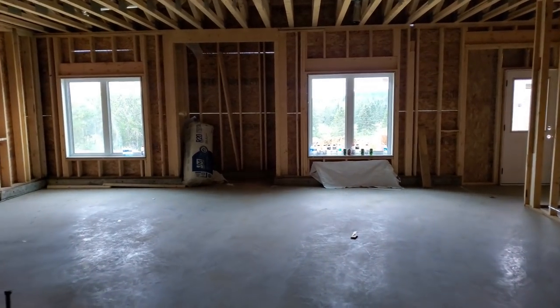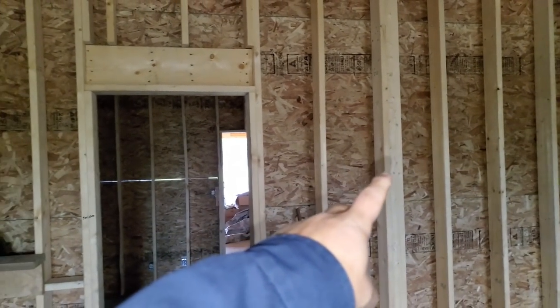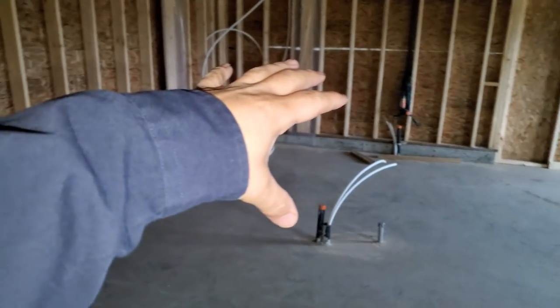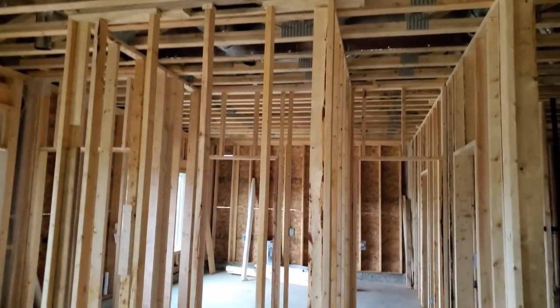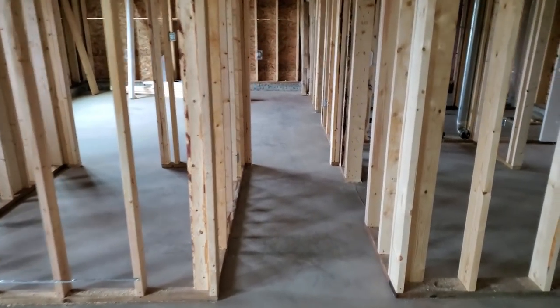From the office, we'll have a sliding barn door, and then you can come into the main living quarters. That's where the kitchen will be, fireplace, kind of living room here, access out to the patio there, and then the rest of it all here. So everything is looking really, really awesome.